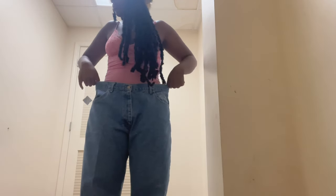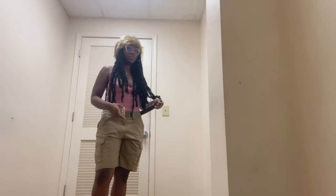These are the other pants. I'm gonna show y'all the full-on try-on when I get back to the house. But literally, they're big on the waist, but they're so cute. Like I could just put my belt over. As you can see, this is how they look on the back. Let me see the back.